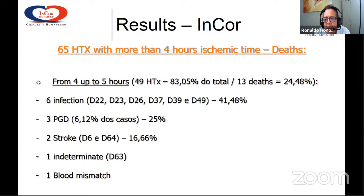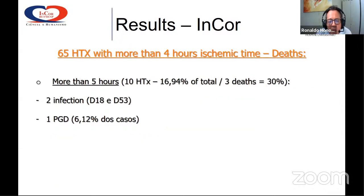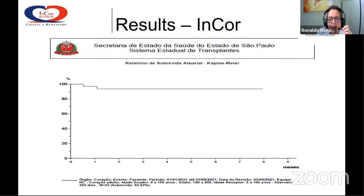What we see from these deaths is that the patients die of infection on those days: day 22, 23, 26, 37, 39, 49. And PGD, which was about 6% of the cases, accounts for 25% of the deaths. And in the patients with more than 5 hours, we have infections and PGD.